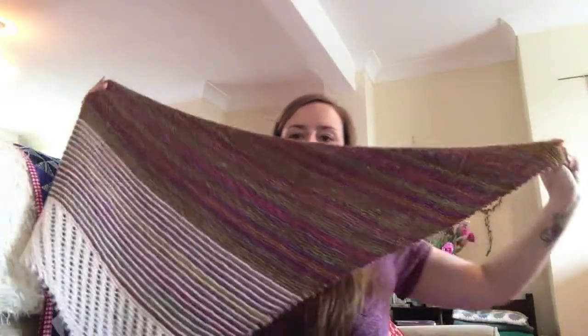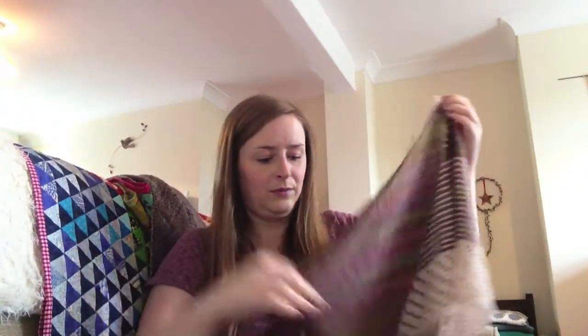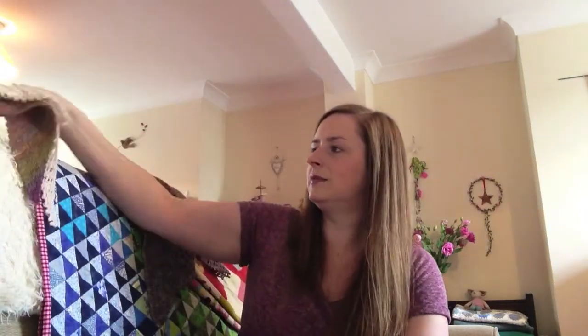But I can't even get it all into the shot when it's folded in half. It really is very, very long, which is nice. And I love how all the different sections look. So pleased with that. I can think of lots of different colour combos that would be nice to knit another one, but I don't think I will. It was a nice pattern, and I'm really pleased that I knit it, but it was a lot of garter stitch. So they're my finished objects.